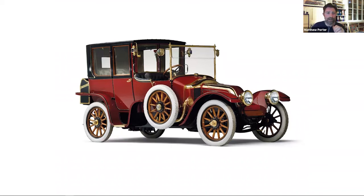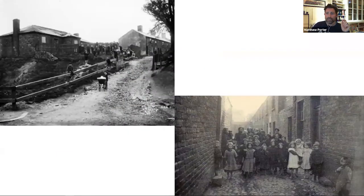But I wanted to show all of that, about the grandeur of the ship, the splendour of the Turkish baths, because this is what the people who built it lived like. These are photos from 1912 in Belfast.